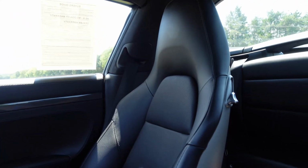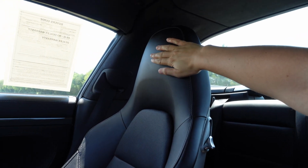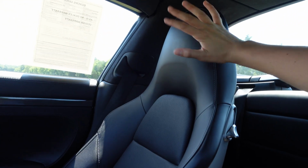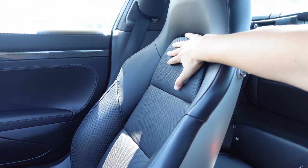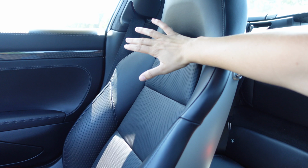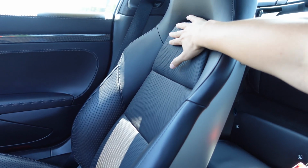I like these seats a lot. These are just like the normal 911 seats on here. Really wish it was stitched in here like GTS or something, but that's just me. These are fully heated and cooled seats, so if you decide to drive this car in the summer and the winter, you're bound to stay warm or you're bound to stay cool, which is actually really nice.